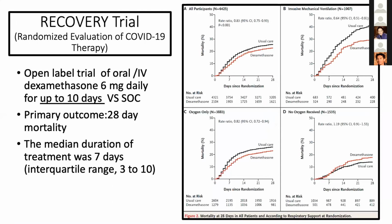Based on the oxygen requirement at the time of randomization, those who were on mechanical ventilation and oxygen experienced benefit from dexamethasone use, and this benefit was not replicated in patients not requiring oxygen supplementation. So based on the results of this RECOVERY trial, the NIH and the Infectious Diseases Society of America guidelines have altered their recommendations and favored the use of steroids in COVID patients requiring oxygenation.